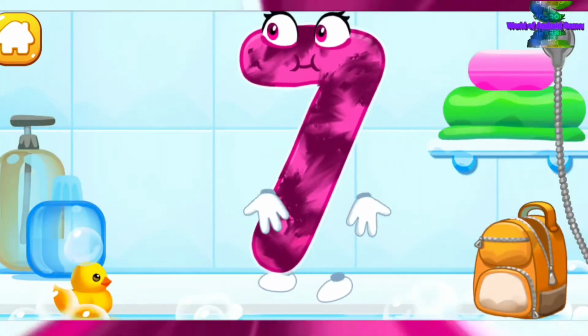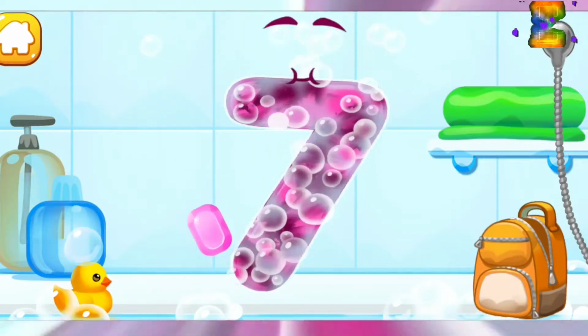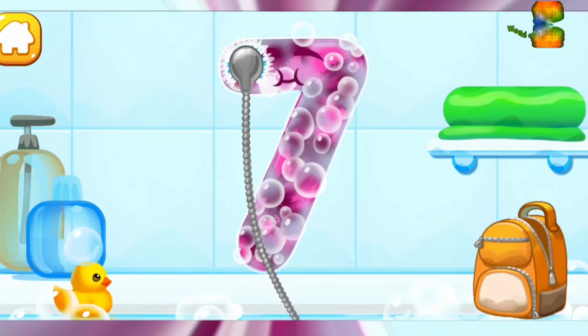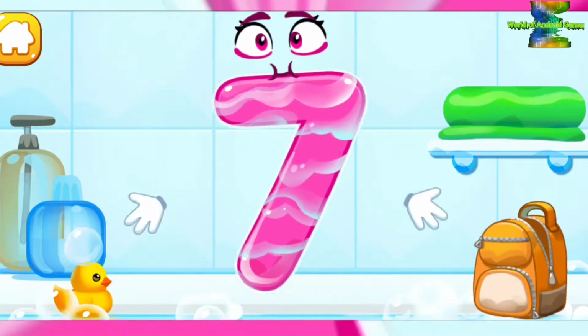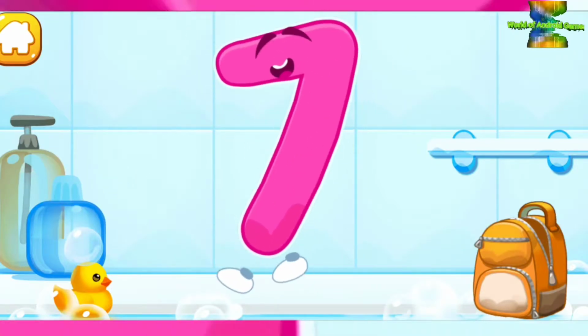Wash the number 7. First, apply soap on the number. Wash away the soap with water. Wipe the figure with a towel. Keep it up.